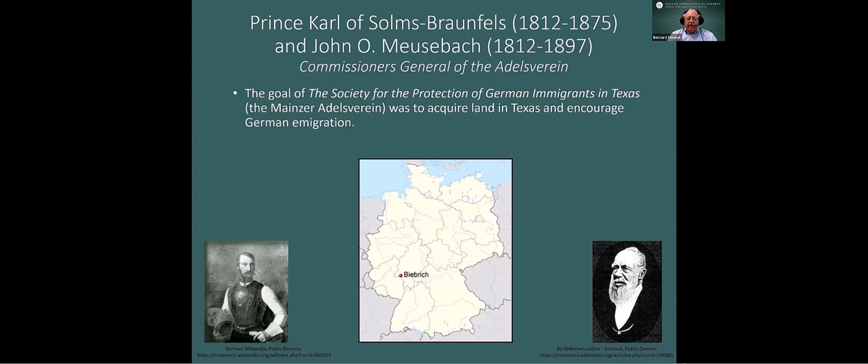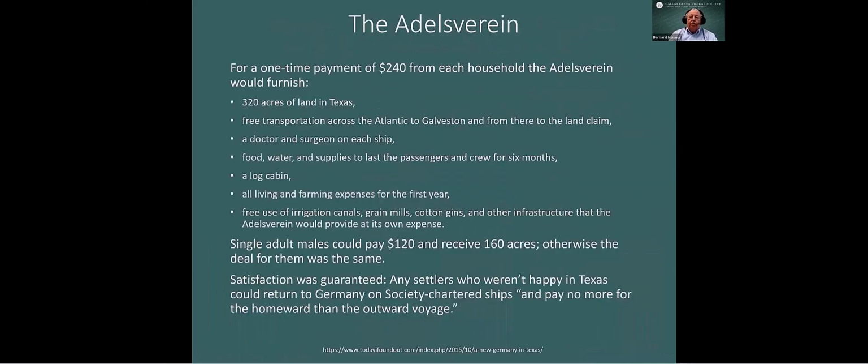Prince Solms there on the left was probably not the best of businessmen. None of them really were. They were really underfunded. And then John Meusebach came in and sort of set things in a little bit better order as he took control.